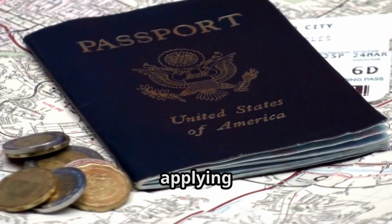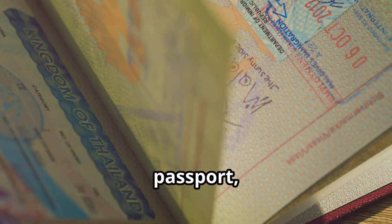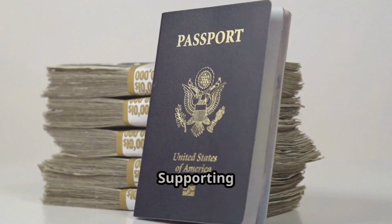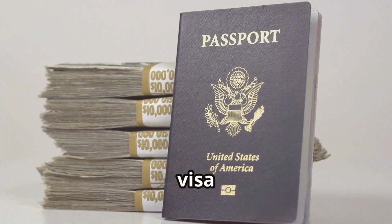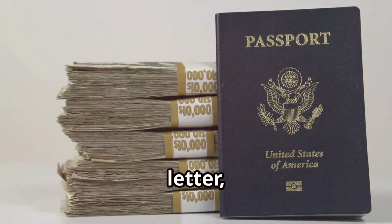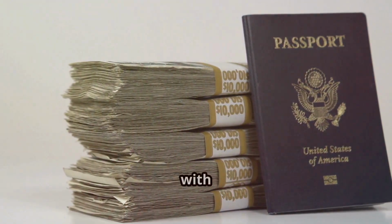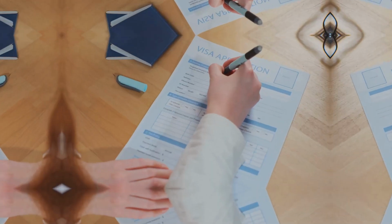No matter which visa you're applying for, some documents are essential. You need a valid passport and a recent passport-size photo. Supporting documents specific to your visa type, like a certificate of eligibility or an invitation letter, proof of financial capability, and your travel itinerary with accommodation details.